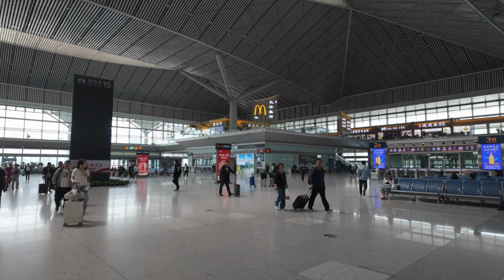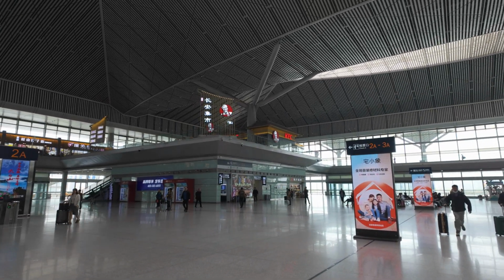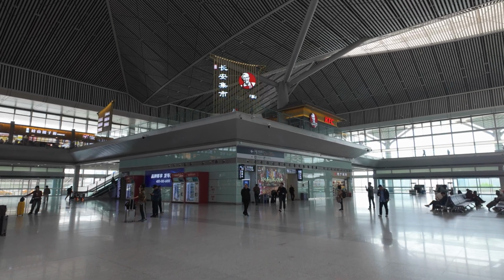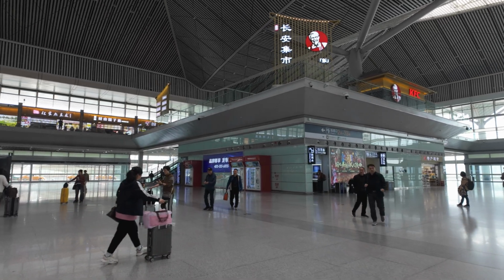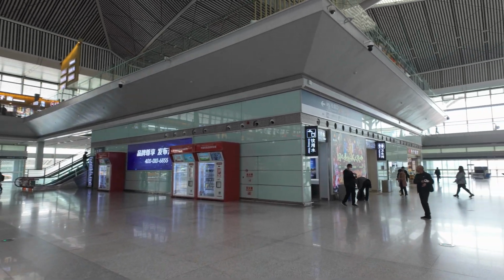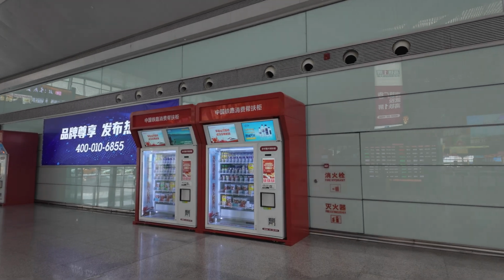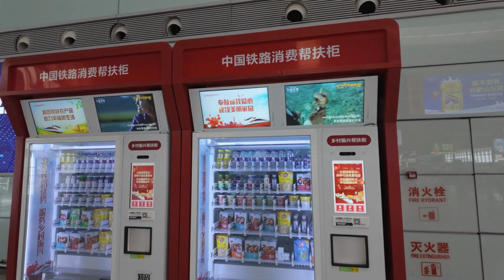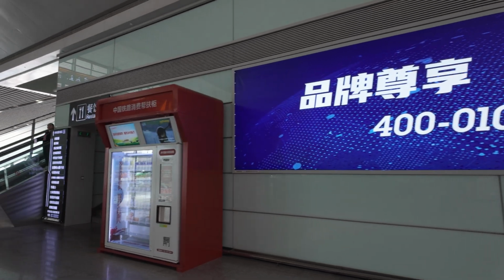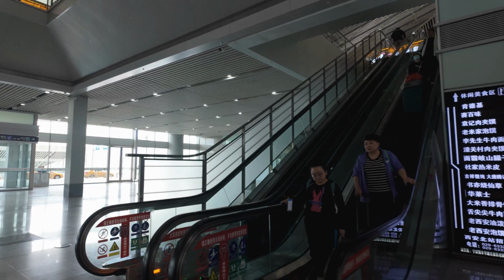As you can see, you got McDonald's. There's a KFC. Just gonna quickly go upstairs and show you around. This place is very big. Got restrooms, drinking water, vending machines for any snacks you want for the train. Might actually pick up a cup of noodles or something. Staircase, escalators to the upstairs.